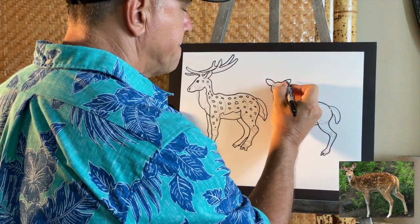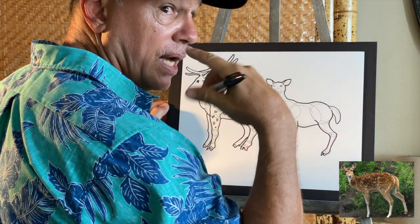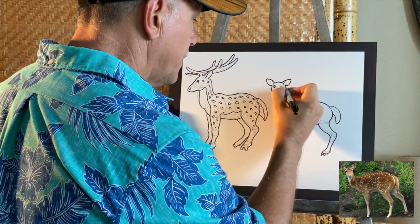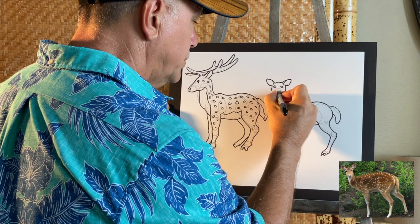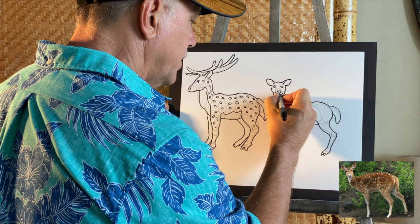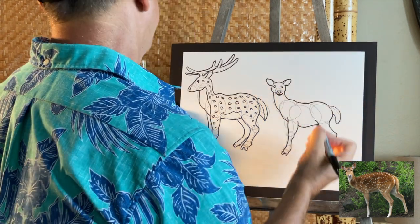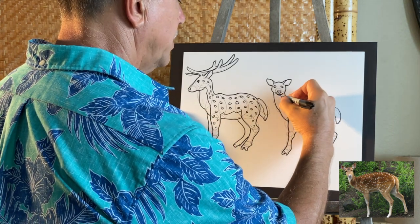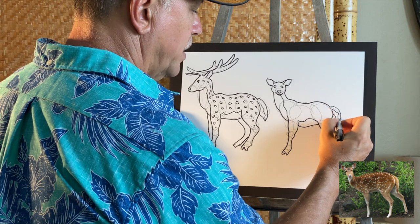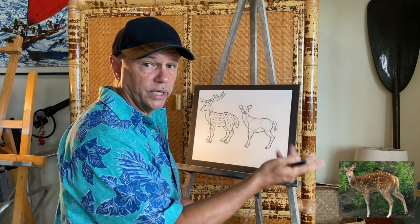The maka goes in right after the ears. And the maka is the eye, yeah? Oh yeah, they need to have nice big maka to see with. Nose, and a little bit of the mouth area. Here, give her a little bit of a mouth. Okay, again, just like the male, the female has a white patch underneath and on the bottom of the tail. And just like the buck, we know she don't just got two legs, yeah?